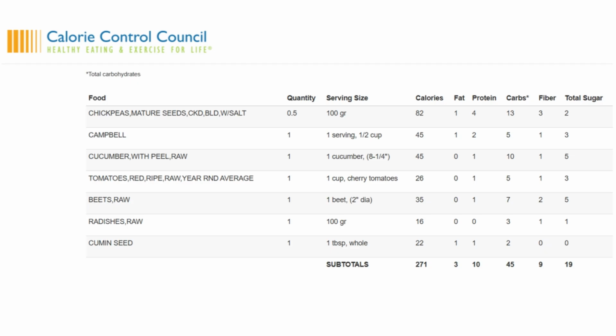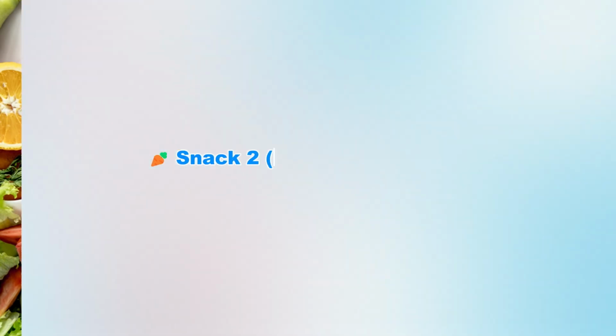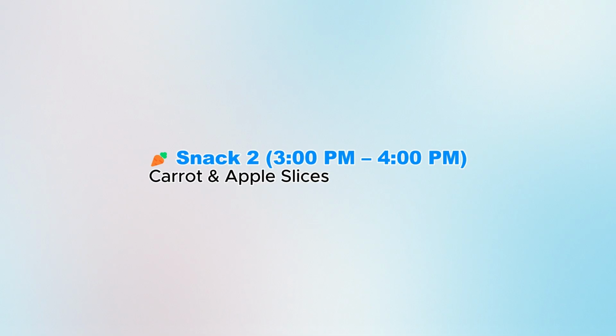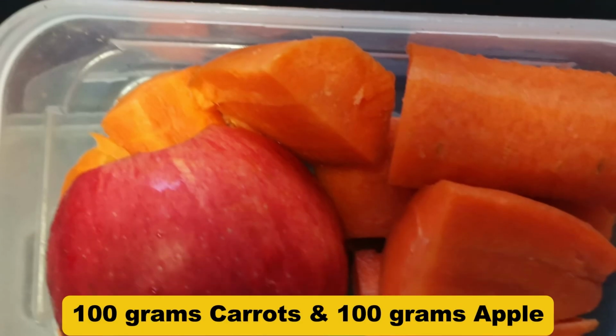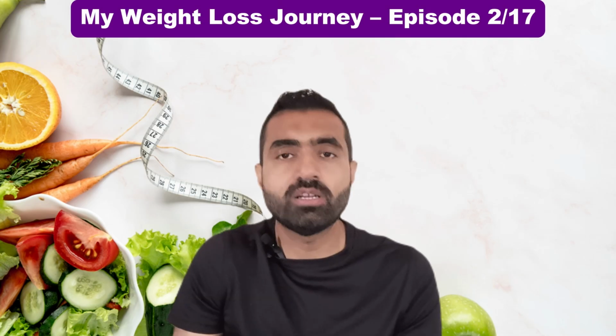And then after the lunch, what you're going to have is snack number 2, and snack number 2 should be taken around 3 p.m. For snack number 2, I have taken 100 grams of carrot and 100 grams of apple. To give you some context, 100 grams of apple actually means half an apple. It is not a full apple.